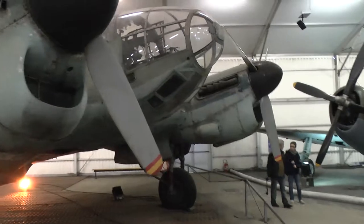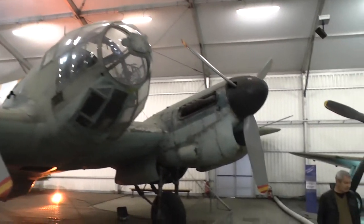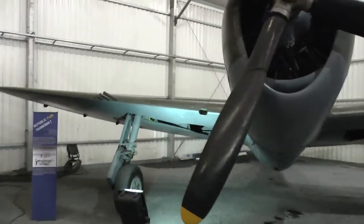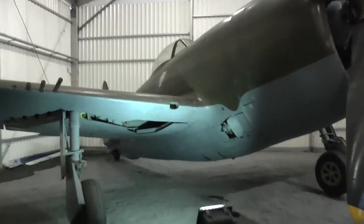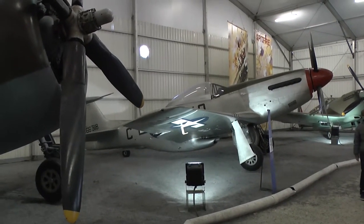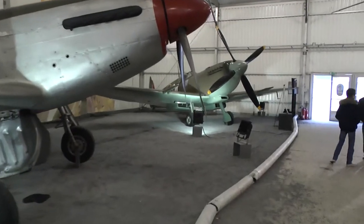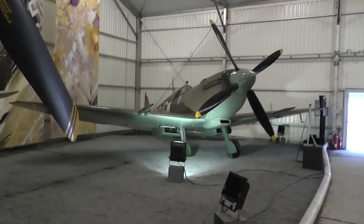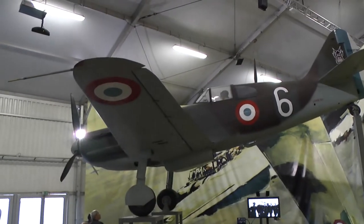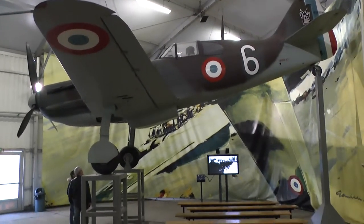Going around to that. Then they have a Republic P-47, the Thunderbolt. Right next to it is a beautiful Mustang. Very many of those still flying around. Of course, a Spitfire. And even the French fighter. And I'm going to show you one last one.